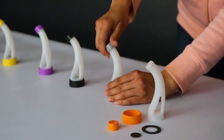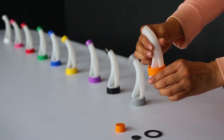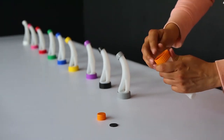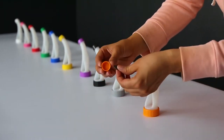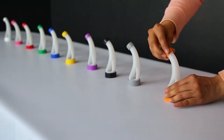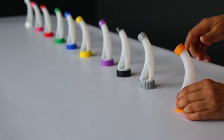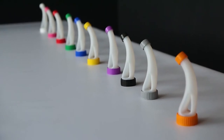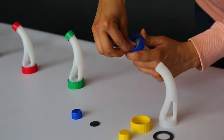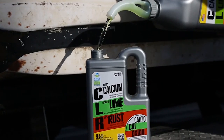The No-Spill Spout is easy to assemble and comes in 10 beautiful colors to match your favorite products and easily tell the difference between them. Three pieces, the spout body, cap, and coupler, plus two gaskets to seal the cap and affix the No-Spill Spout onto your product of choice. Assemble, affix, pour with ease.